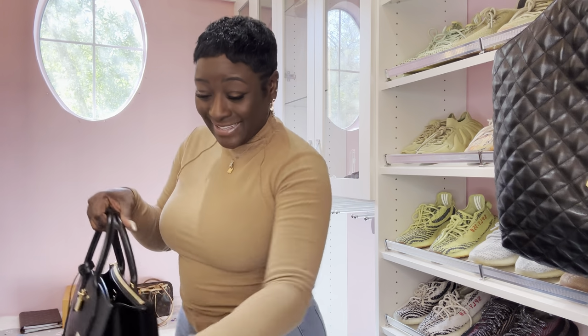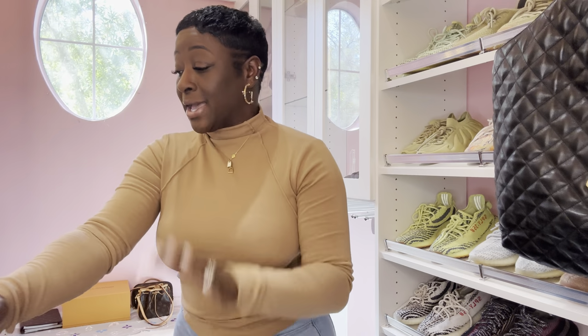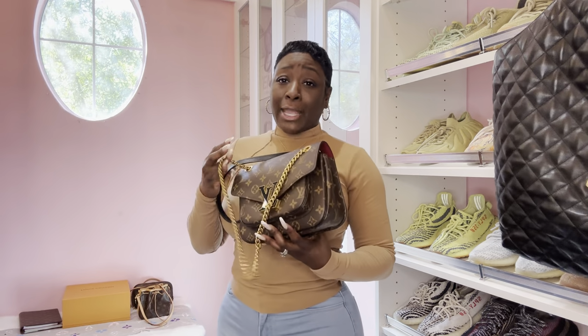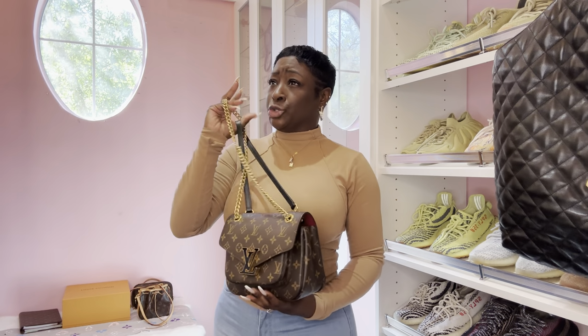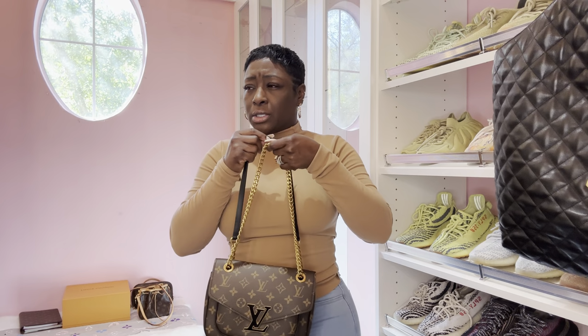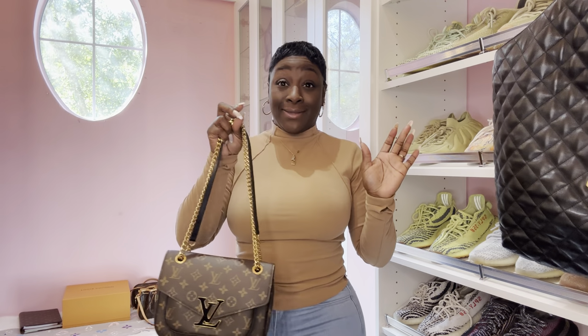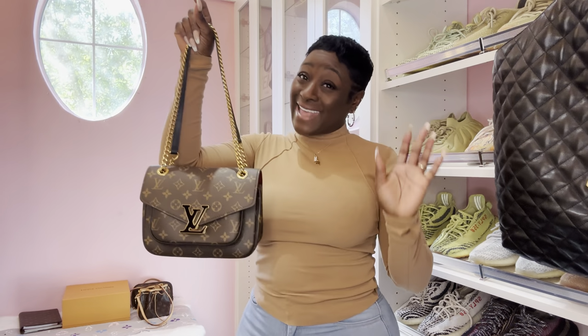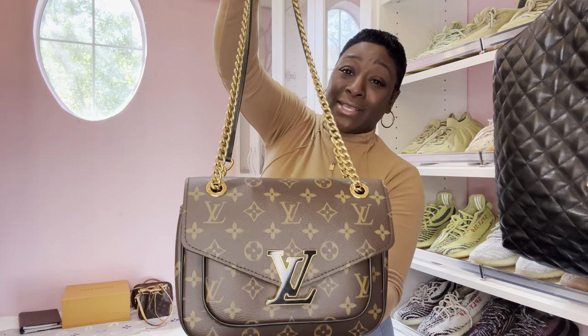On to the next. I am so happy we are moving along. The next, of course, I have been rocking with this baby now for like, what, 2 years? Three? I think this came out in 2020. Correct me if I'm wrong. But either way, you guys know how I feel about my beautiful Passy. She's just so sassy.